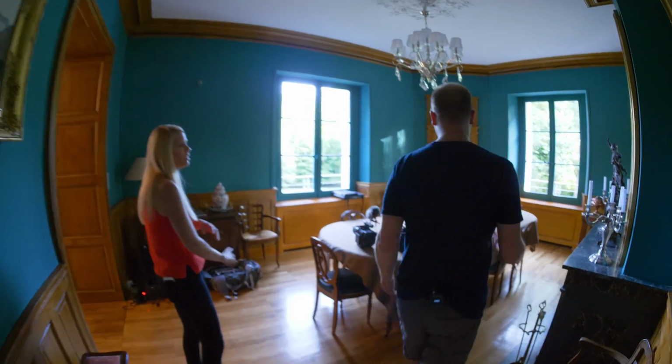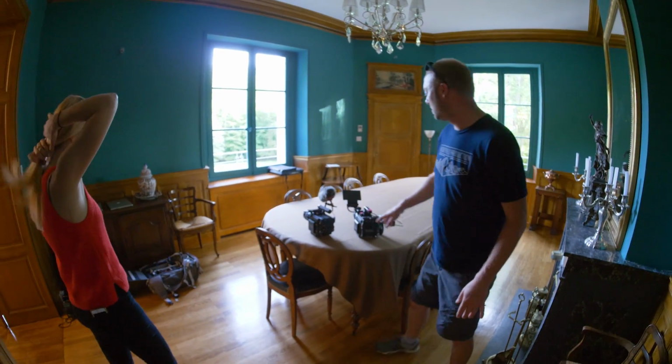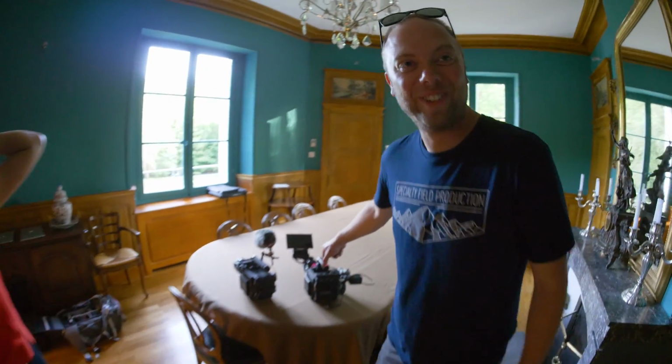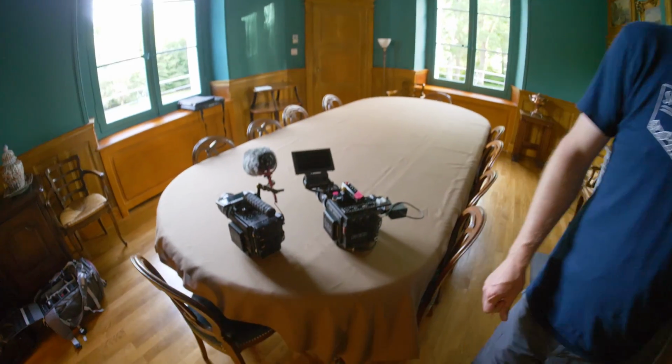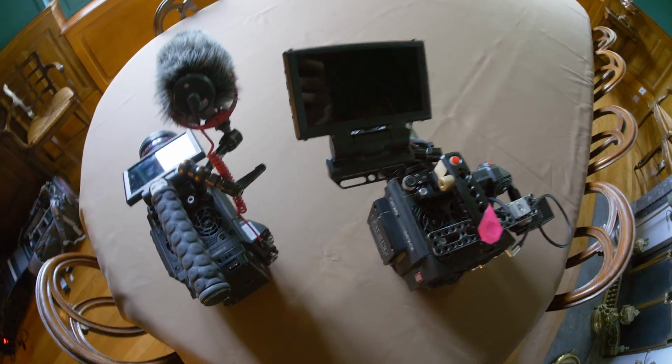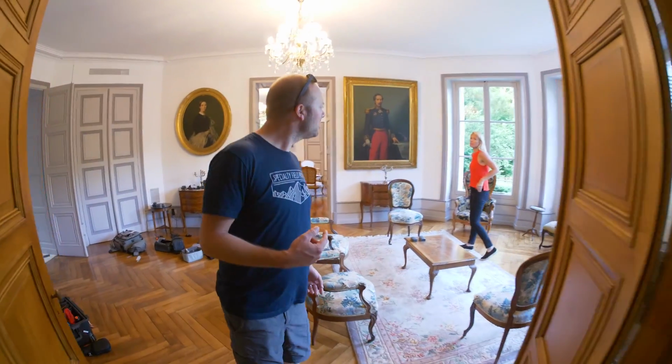Here we've got a formal dining room. You gotta get the breakfast spread tomorrow. Yeah, we have breakfast that's put out for us. Red Raven, Will's Red Epic W, the data machine. And then would this be the sitting room?